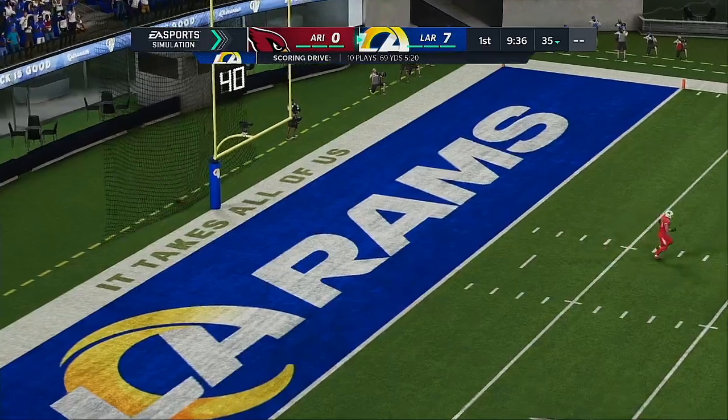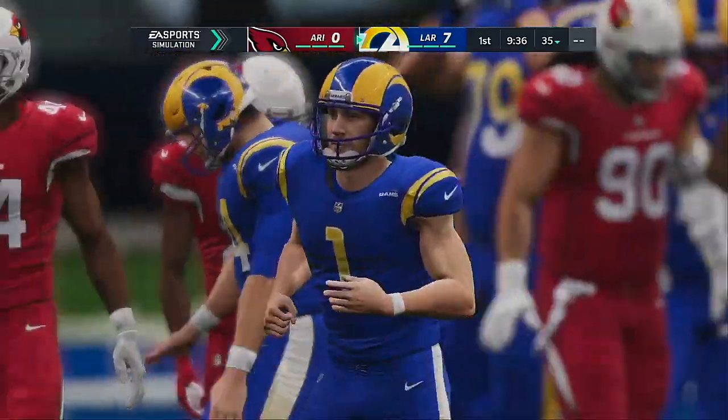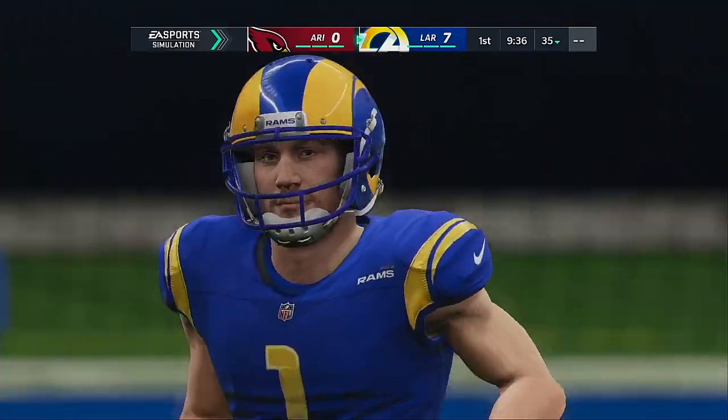It's up, it's good, and the Rams take a 7-0 lead. Makes the score Rams 7, Cardinals nothing.